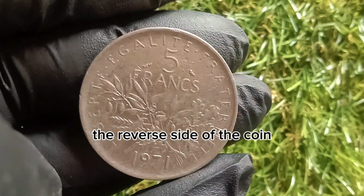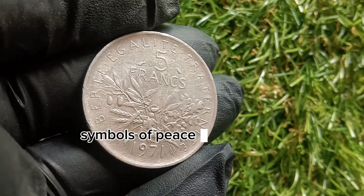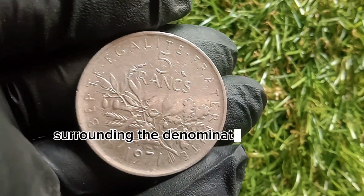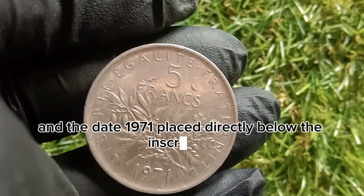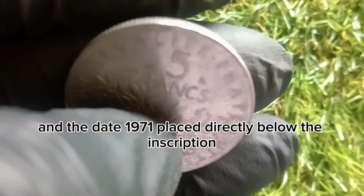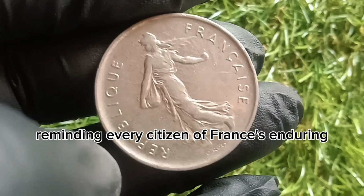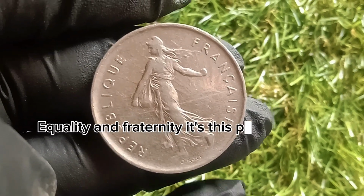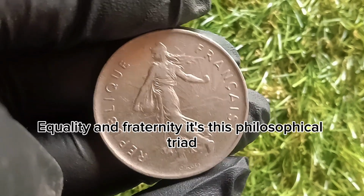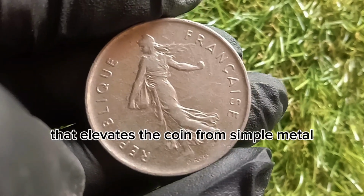The reverse side of the coin showcases a robust wreath of olive and oak leaves, symbols of peace and strength, surrounding the denomination 5 francs and the date 1971 placed directly below. The inscription Liberté, Égalité, Fraternité arches along the top perimeter, reminding every citizen of France's enduring national motto: liberty, equality, and fraternity. It's this philosophical triad born from the French Revolution that elevates the coin from simple metal into a declaration of national identity.